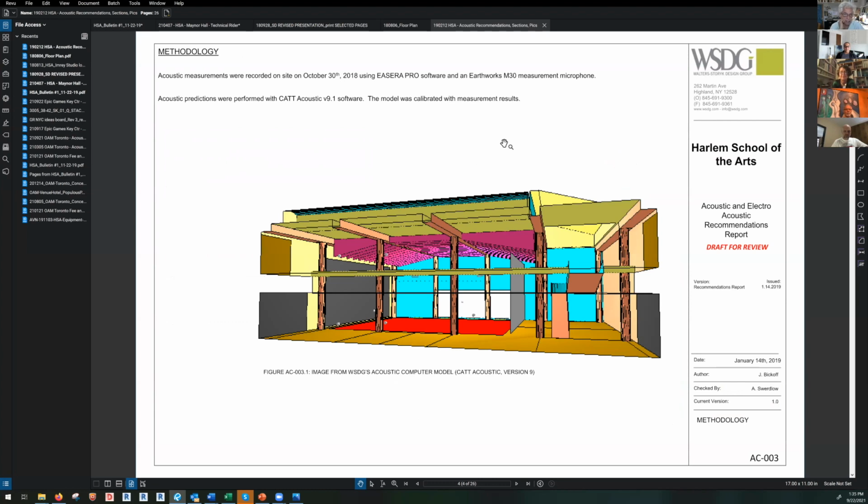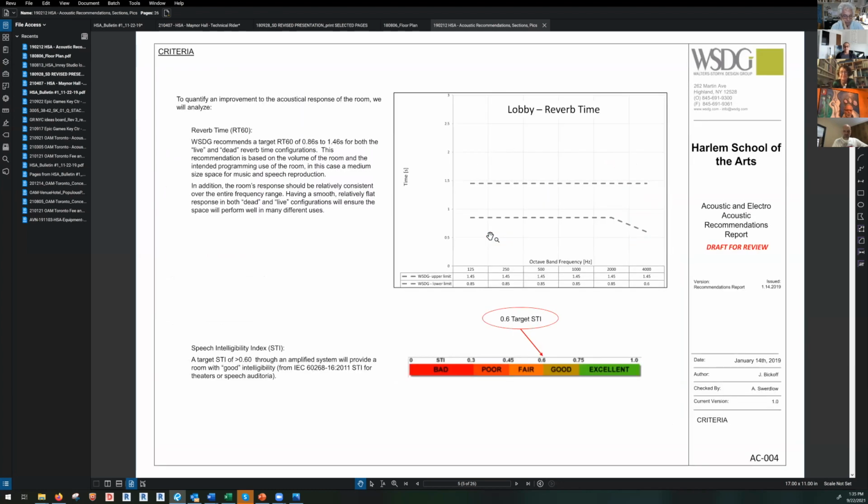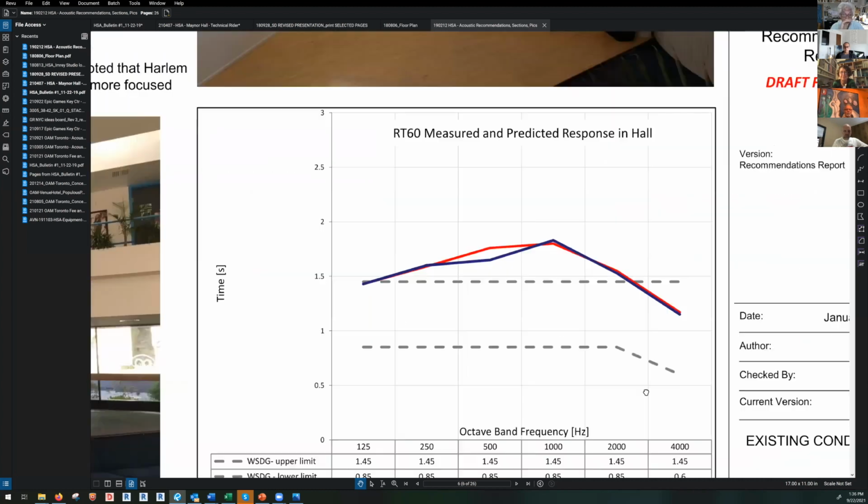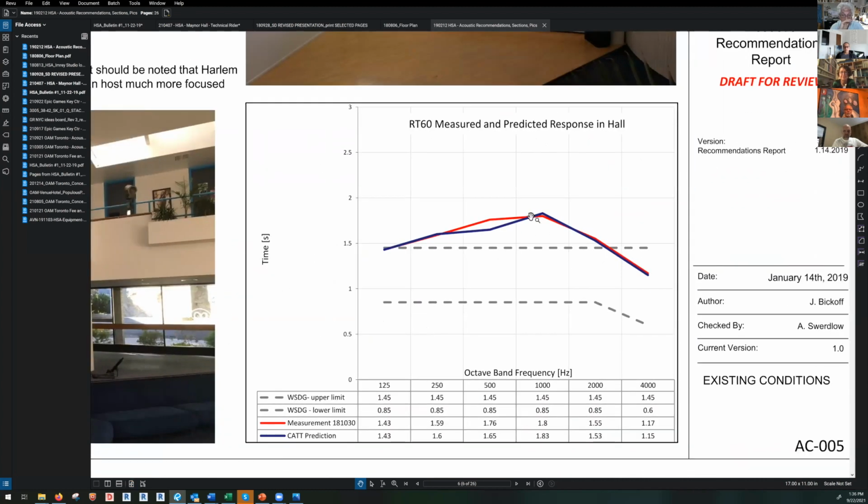These are the kinds of studies that we did. So we're going to get a little bit geeky here right now. We modeled this room in a software called CAT. We had the benefit of an existing room in which we could make some measurements. And you can see that initially the reverb time is outside what we would consider the limits for this kind of space, for the programming and for the volume.